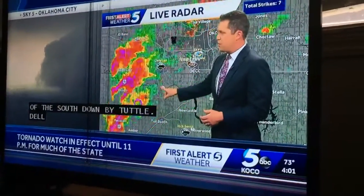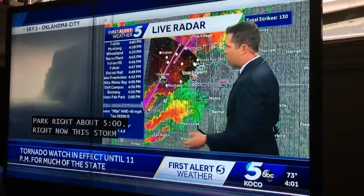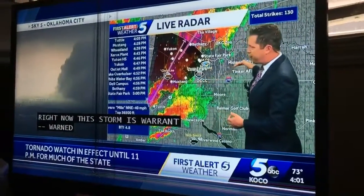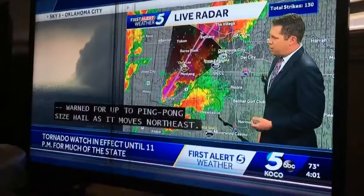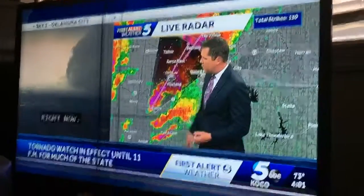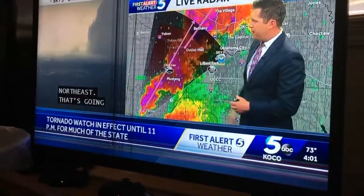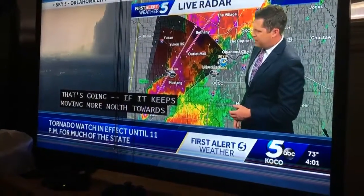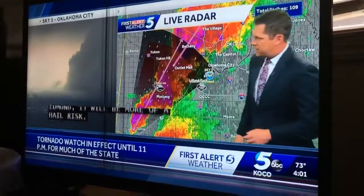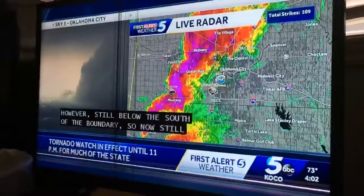And right now, this storm is warned on for up to ping pong ball size hail as this storm moves up to the northeast, headed towards Edmond and The Village. Still looking at this front that is pretty much draped across Oklahoma City right now. So with that line moving up to the northeast, if it keeps moving more north up towards Edmond, look at more of a hail risk with it. However, still south of the boundary. So as of right now, still looking at that tornado threat, although we do not have a tornado warning currently in effect at this time.